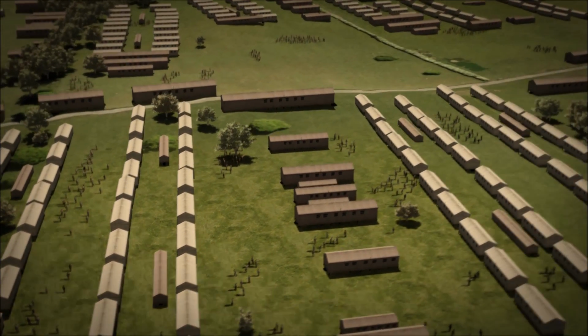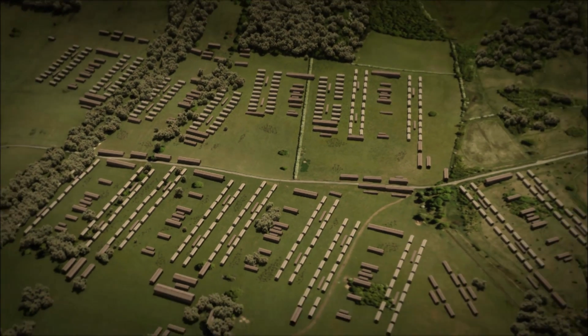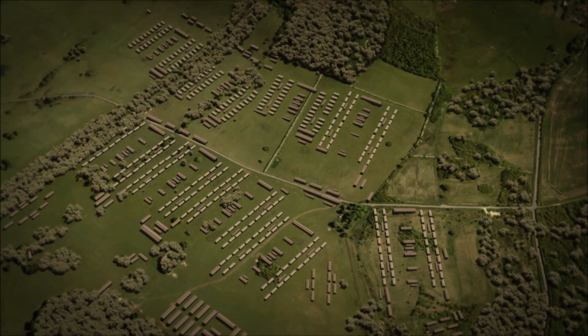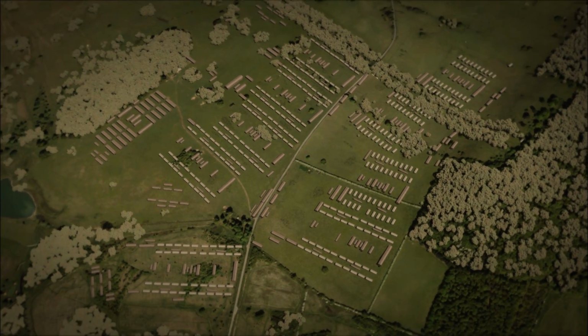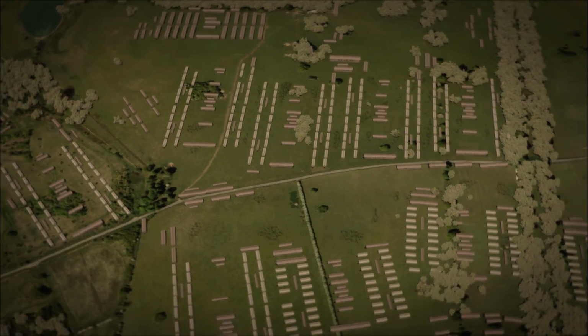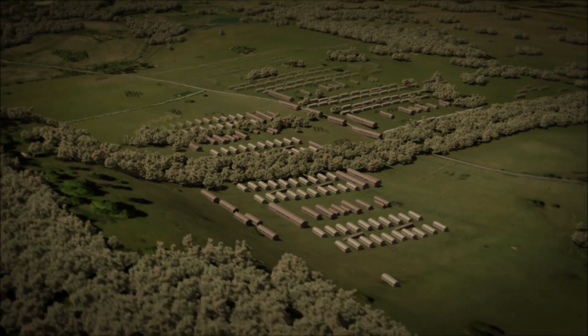Our dig has revealed that of the hundreds of buildings, few had foundations, and all of them were built in a hurry in response to a crisis on the battlefield. Yet after the war, just 7 years after the Machine Gun Corps was formed, the elite force was disbanded. The Belton camp was no longer needed, and so piece by piece, it was dismantled.